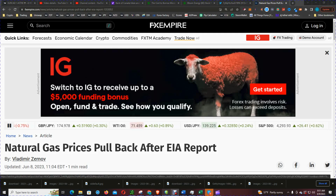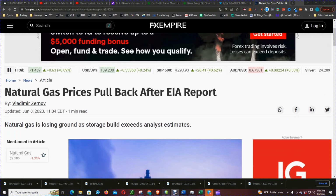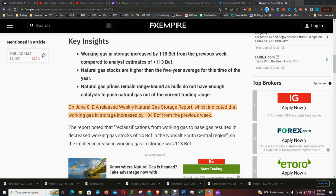Before we get into the charts, we're going to look at this article from FX Empire, natural gas prices pullback after EIA report. So yesterday, the EIA released the weekly natural gas storage report, which indicated that gas in storage increased by 104 billion cubic feet from the previous week.